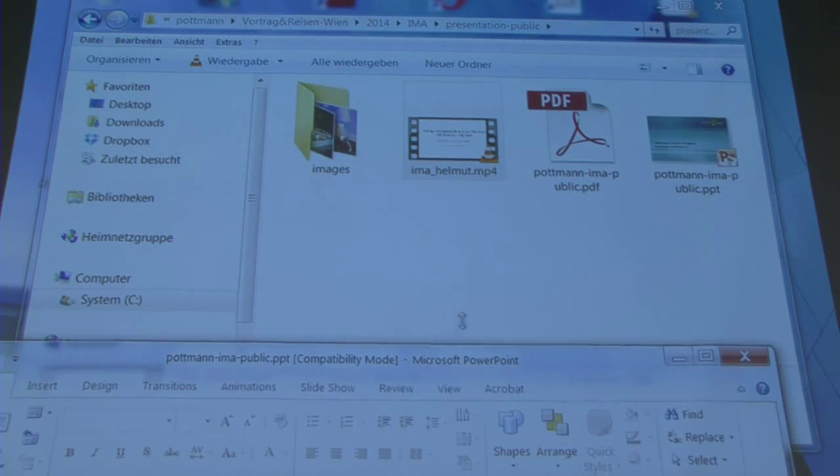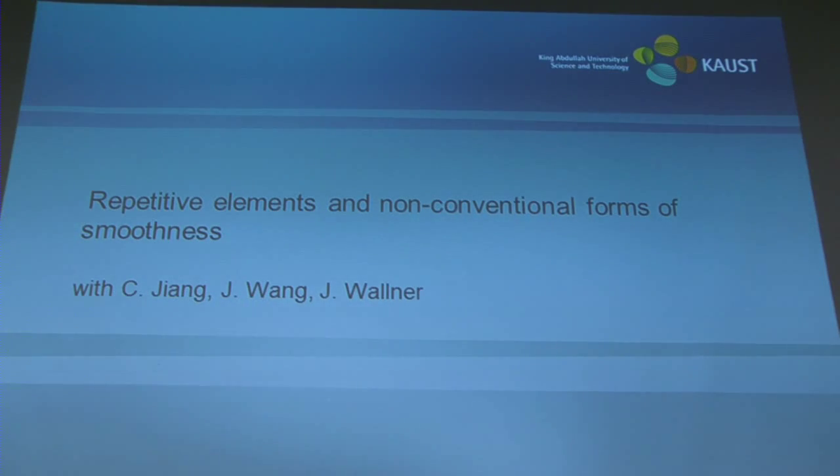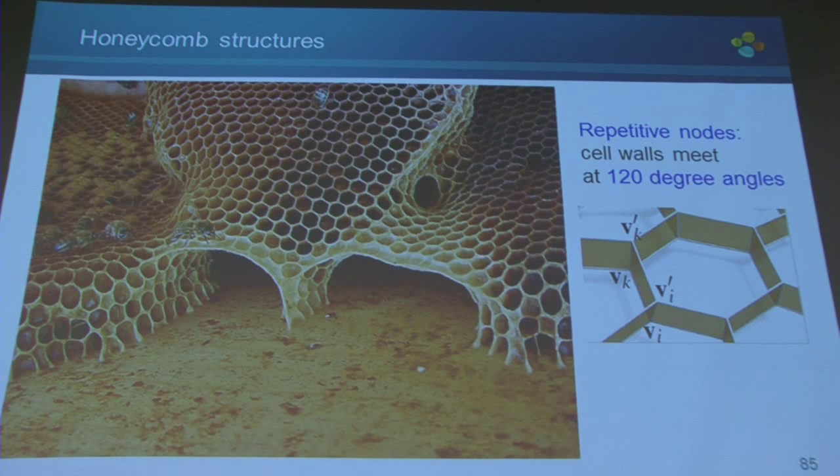So let me come back to the presentation, and we are almost done. At last, we would like to get some inspiration from nature. If you look at this, this is a honeycomb. It's not the one which you are used to, the flat one, but the bees are also able to produce structures like this. And we were interested whether we can make use of that, because the bees like to build 120-degree angles. And the question was, can we come up with such hexagonal structures so that adjacent cell planes here really meet at 120 degrees everywhere.